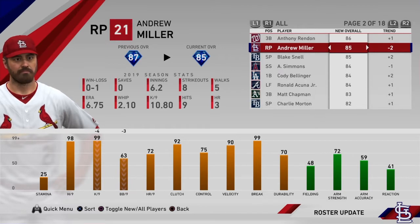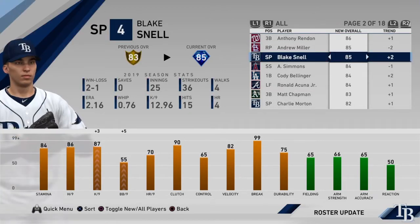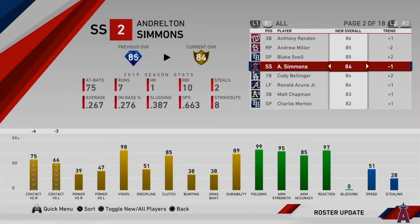The 1 gold to diamond boost this week is Cy Young winner Blake Snell. He goes from an 83 to an 85. They gave him better Ks per 9 and better walks per 9. And it's well deserved. The fact he wasn't already a diamond is baffling. But he's now a diamond, so that's good.